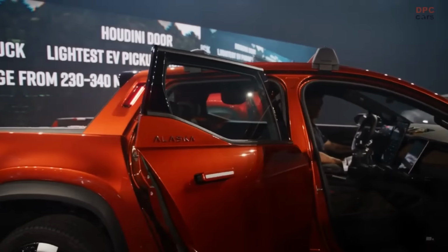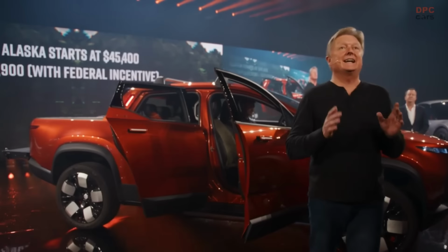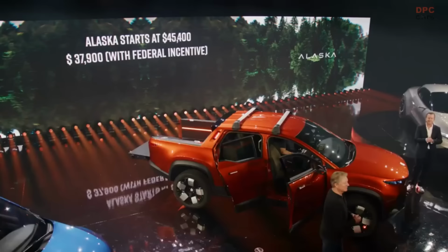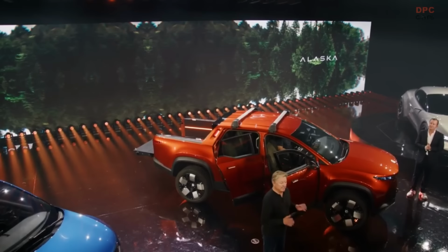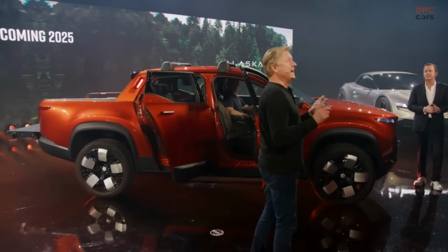Now, all this together, we are going to start the price of this vehicle at $45,400 before incentives and $37,900 after, or with, incentives. Amazing. As I mentioned, we want to bring this out as fast as we can and grab part of this pickup market. Specifically, how many $37,000 electric pickup trucks are there that also have the possibility of a 7.5-foot bed? I don't think you can count any yet.